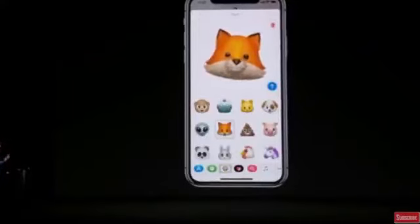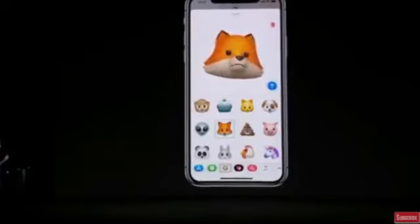Hey, Tim, I'm not sure what the protocol is here, but I'd like to call dibs on the fox for my favorite emoji. Which one do you like?